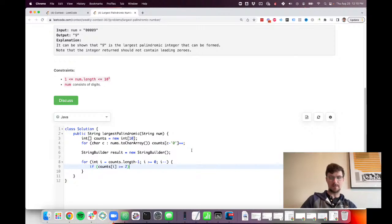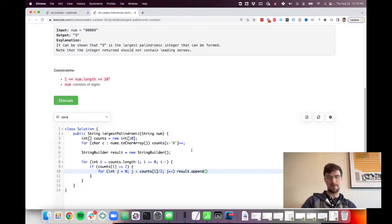Again, there are probably multiple ways we could do this, but I'm essentially going to say for int j equals 0, j is less than counts[i] divided by 2, j plus plus, result.append... I guess we can just append i, right? If we append an integer, I believe it should convert it into a string, though we might need to fix this later. But essentially we're going to do that, and then counts[i] mod equals 2.